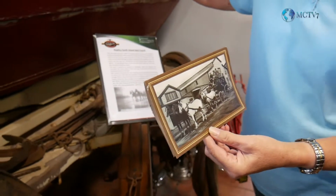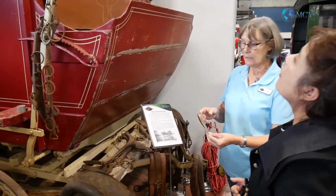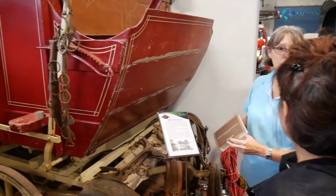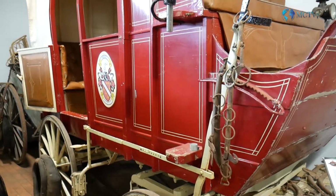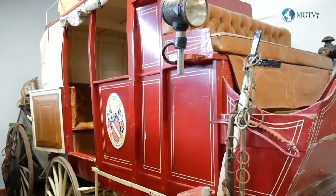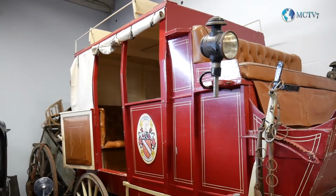Used in the South Island, they were used for delivering the mail and for carrying passengers and freight. Have you seen the stagecoaches in the western movies? Yes. Same thing.